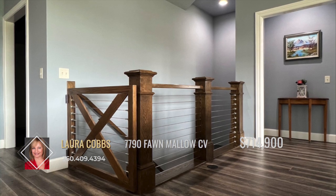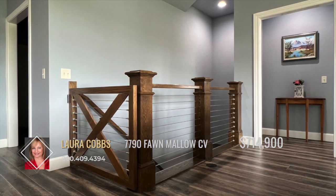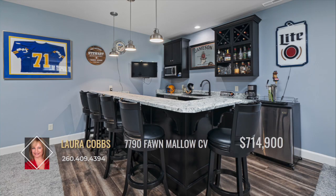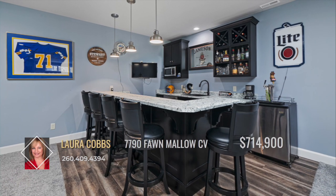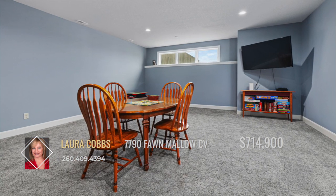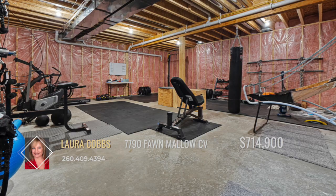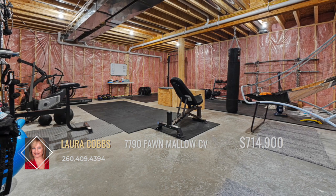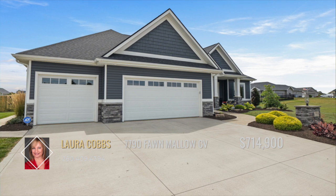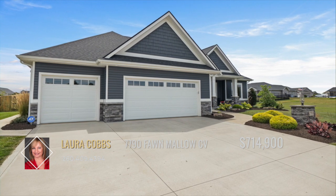Custom cable stair railings is a unique feature you'll notice as you head down to the basement to reveal the entertainer's dream. A wet bar complete with kegerator and wine cooler is ready to host game days with friends and family, with plenty of space for all to gather. In fact, there's extra room in the basement to expand the living space if you desire. An additional stairway from the garage to the basement is another notable feature.